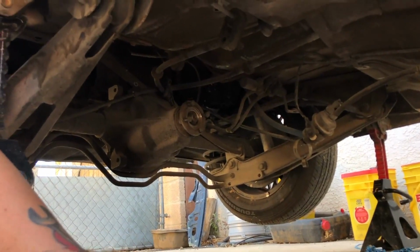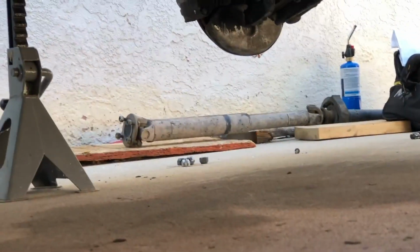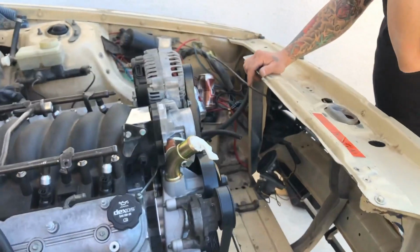I am going to do a solid drive shaft. I have a slip yoke from the 4L80, and then I'm going to go back to the Dana 30 Volvo rear end right now. The pulley system.